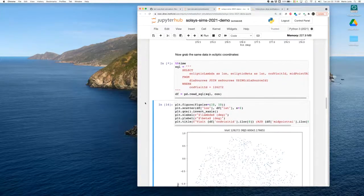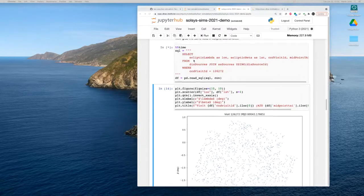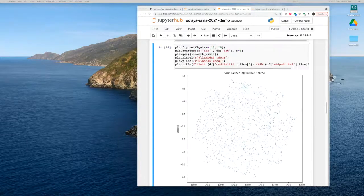So let's wait for a second there for this to come back. Should be no more than about 30 seconds, up to a minute, actually, depending on how many of us are hitting the database at the same time. All right, and then when you run that, you can also make a plot. Here's the same plot in ecliptic coordinates.